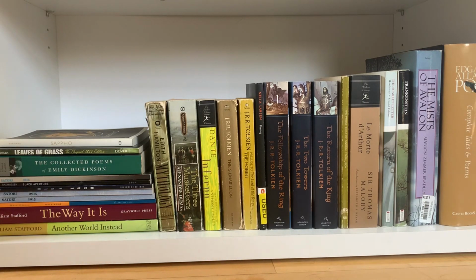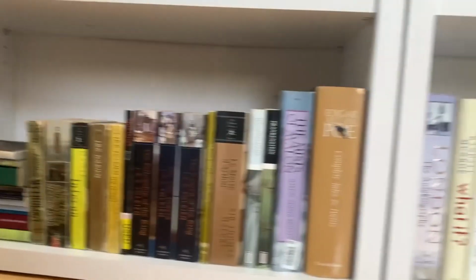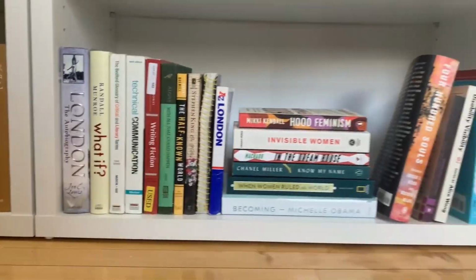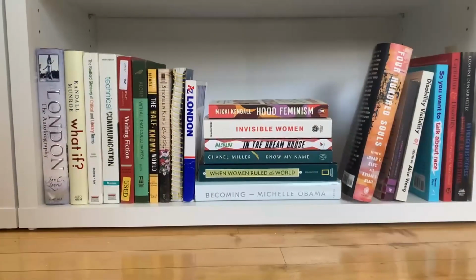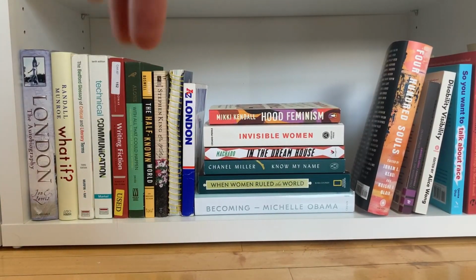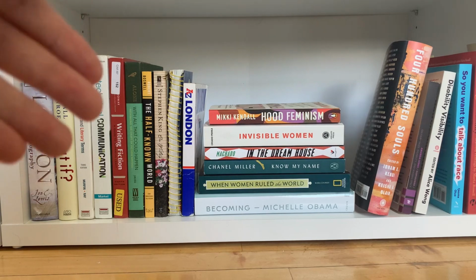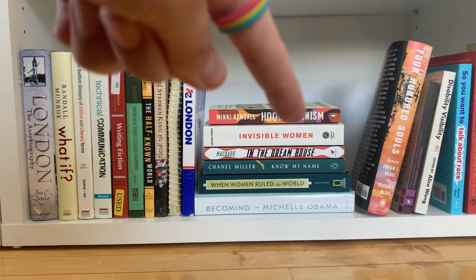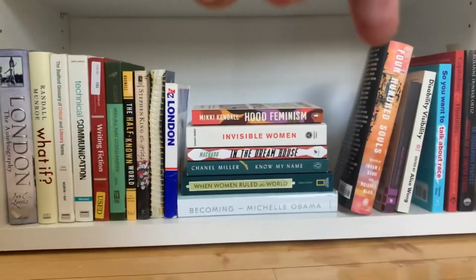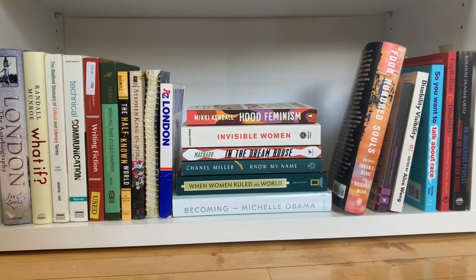And now I'm gonna scooch you right to the right. And this is my nonfiction shelf. So basically I'm gonna scoot you a little closer. Oh my gosh, I'm so Minnesotan. So I've got some nonfiction that I had from college. This is all my feminist literature. And then these are just some random other types of nonfiction that I've read in the past couple of years that I have particularly enjoyed.